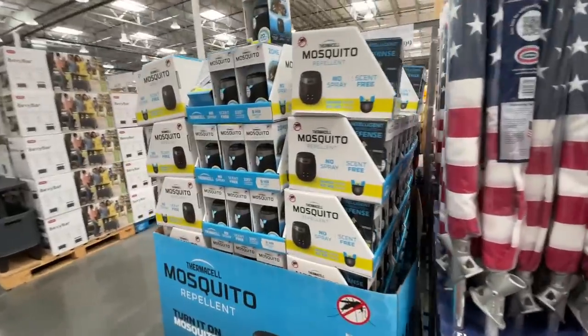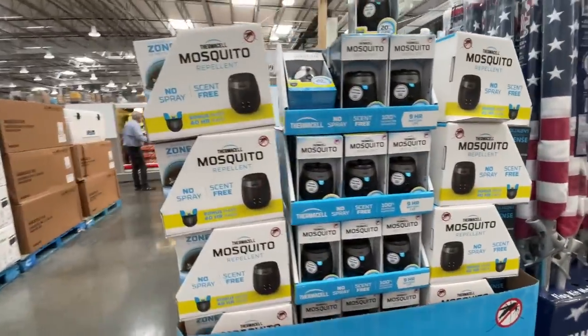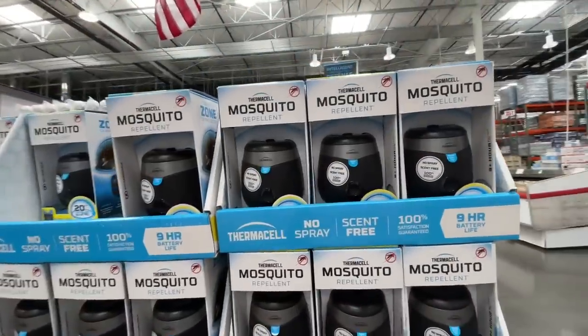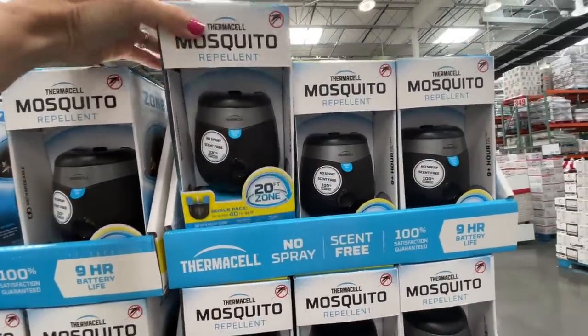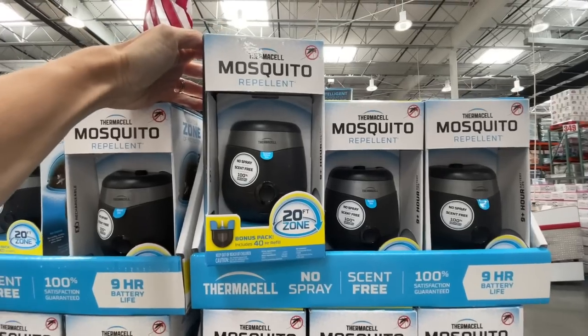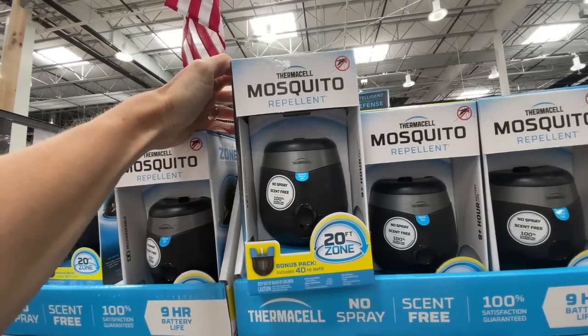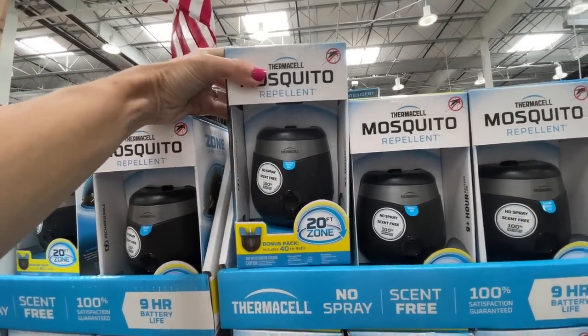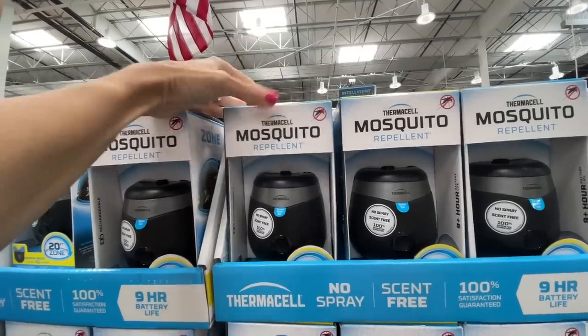What's this? Thermacell mosquito repellent? Never have I ever seen anything like this. What do we do with it? No spray, scent free, 100%. Satisfaction guaranteed. What do we have to say about that? Well, for $50, I would say, yeah, 40 hours of refill in here.